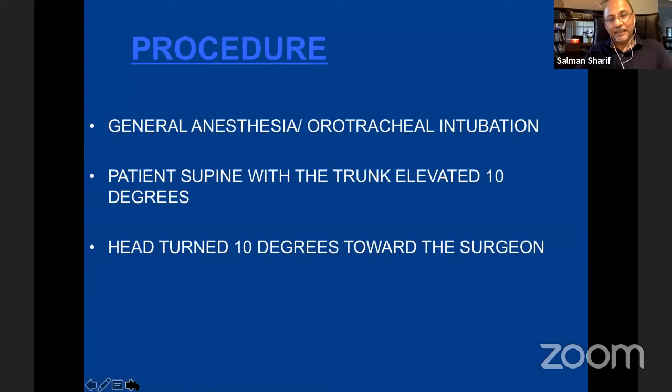Procedure, I think this is this talk. Actually, I asked Fahad how I should keep the talk, and I was told there will be half and half, half trainees and half consultants. Consultants know everything, so I wanted to keep it basic.